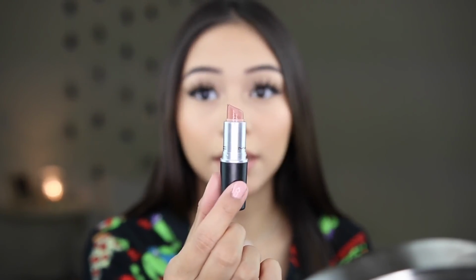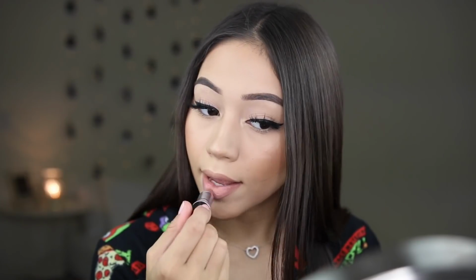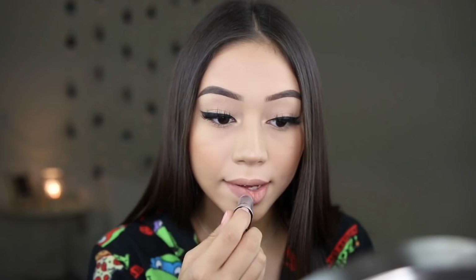Literally, you guys can see that's the lipstick all the way rolled up. I use it all the time and I like to just dab it on. Only thing I do have to say is that if your lips are really dry, it's gonna accentuate the texture so much, it's disgusting. But if you're like me, then you can just put lip gloss over it.